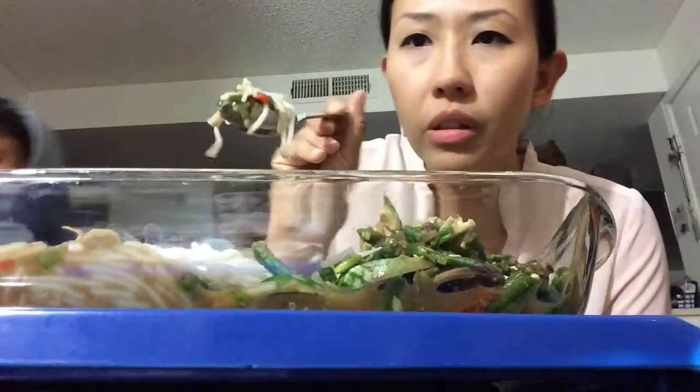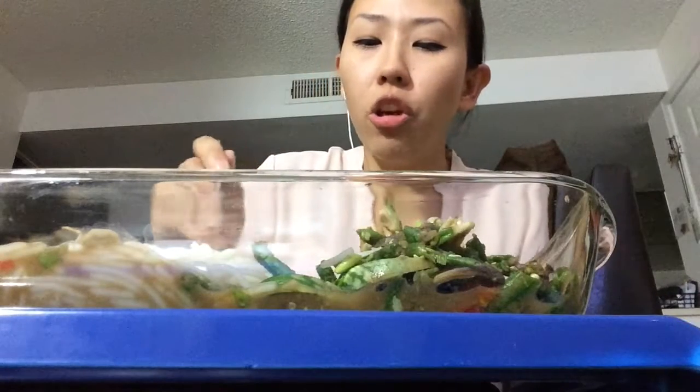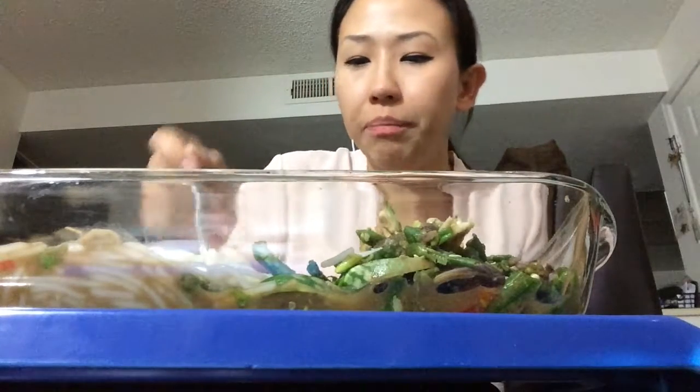Oh my goodness. Look, some peppers. Bye-bye. Oh my goodness. This is good. It's worth the wait. I actually made this and then the kids went outside and played. So I didn't get to eat right after I made this, but it is so worth the wait.